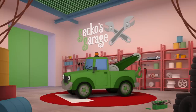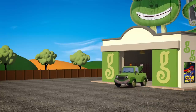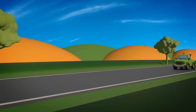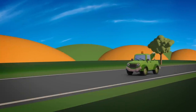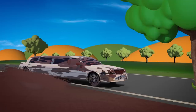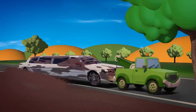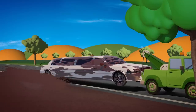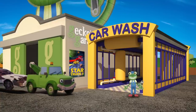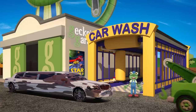Tilly the tow truck has a big hook that she can use to rescue vehicles in trouble. Tilly's hook is perfect for pulling Leo out of that deep puddle. Thank you, Tilly. Now you can both drive to the garage. Thanks again for your help, Tilly. You're a great new member of our team.